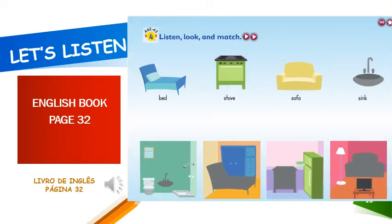Unit 3. Student book, page 32. Vocabulary. It is a bed. Where is the bed? It is in the bedroom. It is a stove. Where is the stove? It is in the kitchen. It is a sofa. Where is the sofa? It is in the living room. It is a sink. Where is the sink? It is in the bathroom.